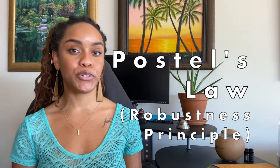The next law we're getting into is called Postel's Law. This is also known as the Robustness Principle. This law is all about being liberal in what you accept and conservative in what you send. And I know that sounds very conceptual and ambiguous, and what the F. I know that doesn't make any sense. It doesn't to me. So let's dive deeper.